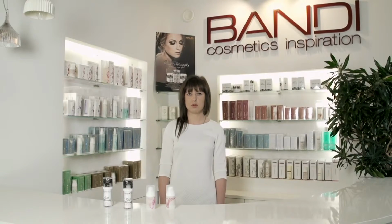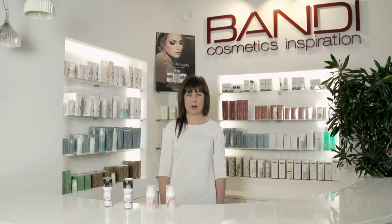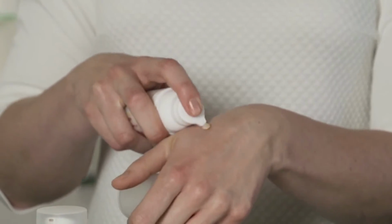Although BB creams have a wide scope of action, using them is extremely simple. You have to apply it on the cleansed skin of the face, neck and décolletage and pat it in gently with your fingertips. BB creams are usually made in one color, but the formula easily allows them to match many different complexions.